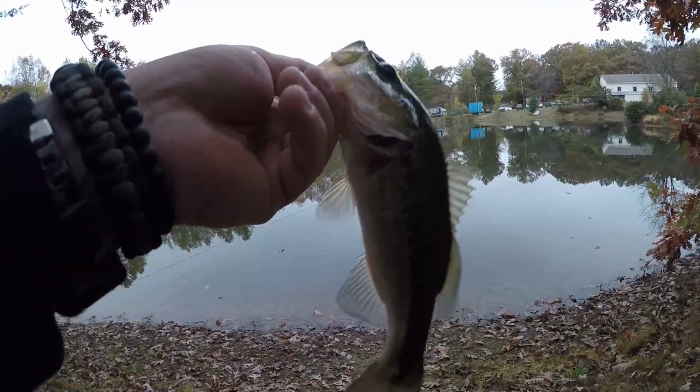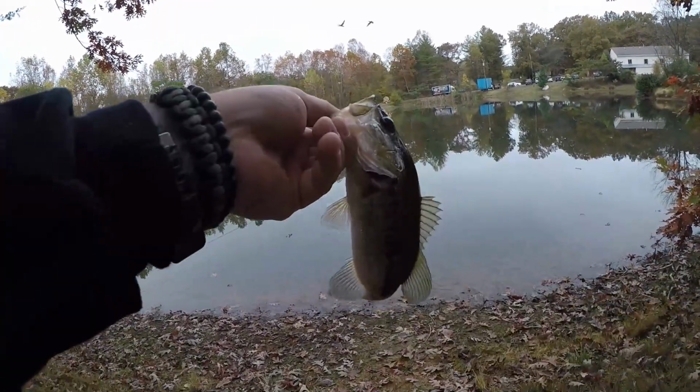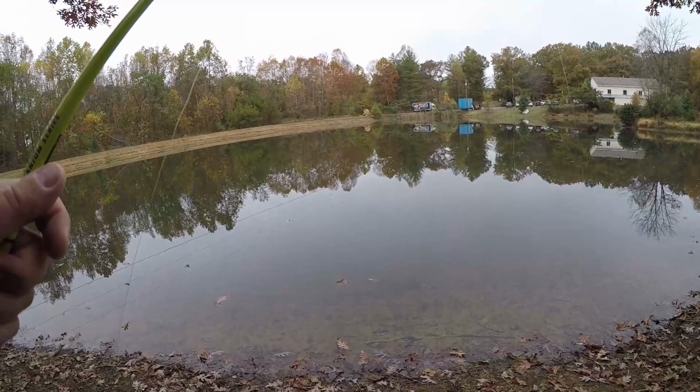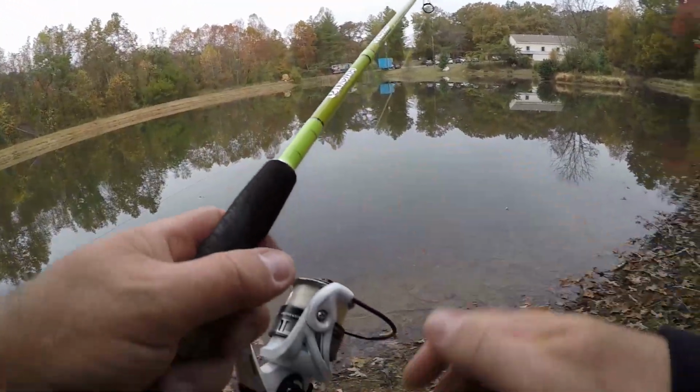Alright, that's the first one today, guys. There you go. We got him. We'll get a picture off of that. See you, bud. Alright guys, got that first one, this little Rapala wake bait. Score one for it.